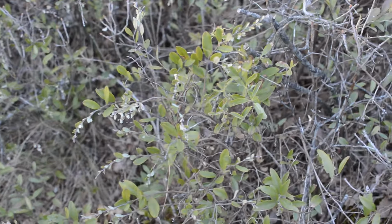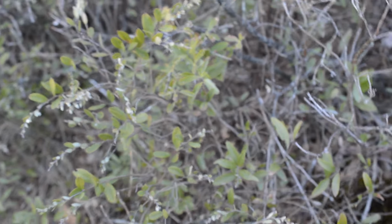Anything else right in this corner before we should move on? I don't think so. Yeah, you can see the general form factor of Chamaedaphne. It's a nice plant, it really is.